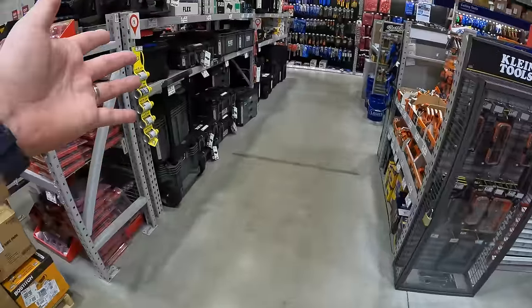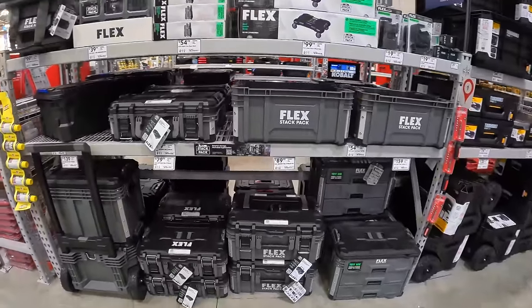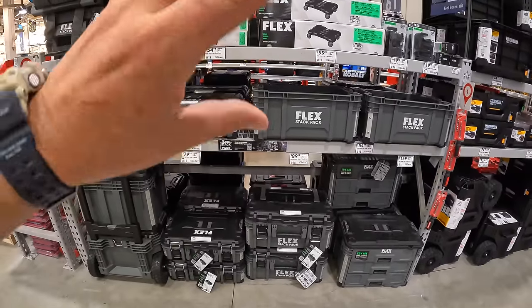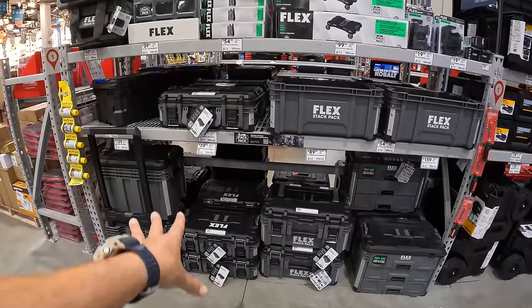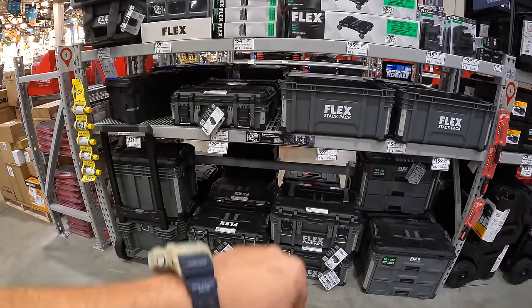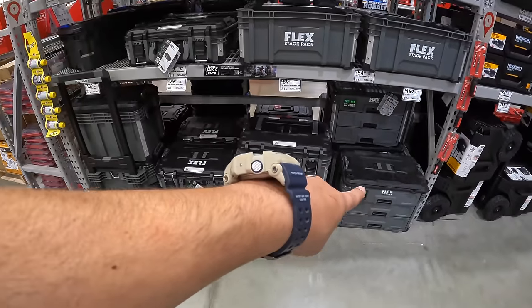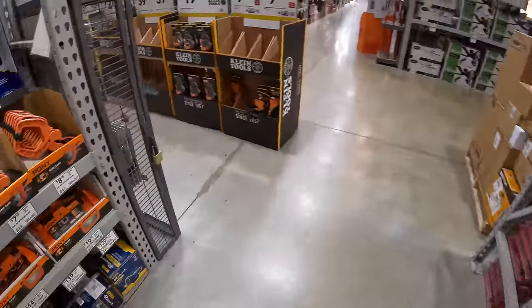While I'm right here, is there anything for the Flex Stack Pack? Anything new? I'm hoping that they get new units like a light or something, I'm hoping that Flex Stack Pack stuff comes out and just innovates the crap out of everything. Keeping my fingers crossed. I am getting that drawer system during the holiday sales when they're going to have a sale. Awesome.